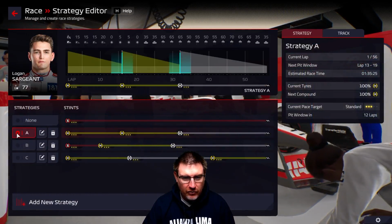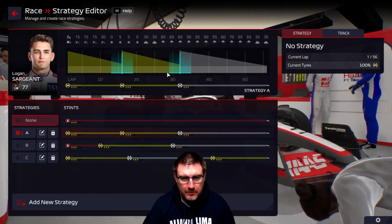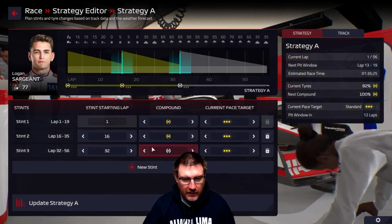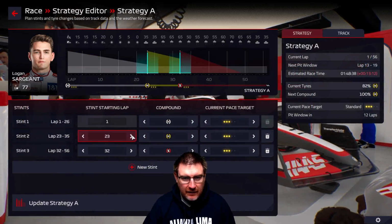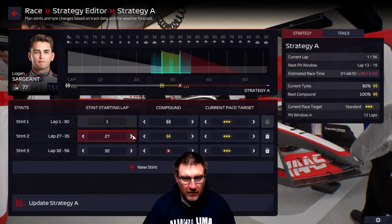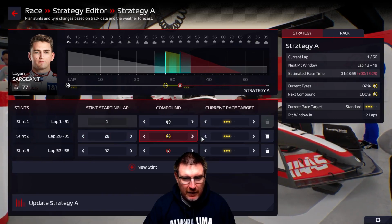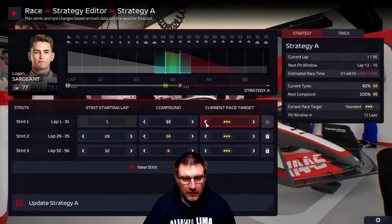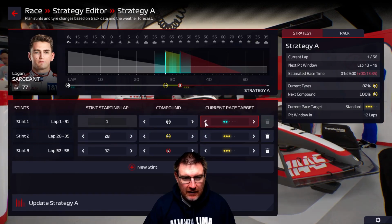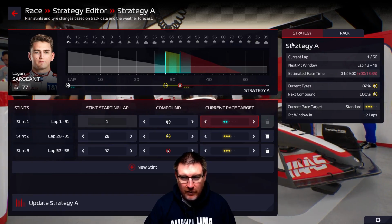Now, we wouldn't want to start on a soft tyre anyway. Does a hard tyre get us to the rain? Well, let's have a look, I suppose, is the easiest way to do that, isn't it? Does a hard tyre get us there? Is it going to be very, very marginal? It is going to be very marginal, but equally, I think it saves us a pit stop. So I think we probably do want to do that, don't we?